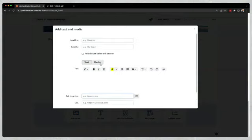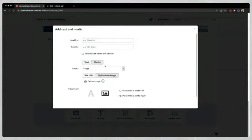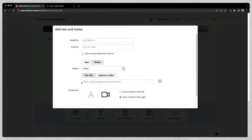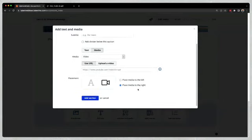And on the media option, you choose if that's going to go side by side with an image or with a video. So let's say a video there, and we can either drag and drop something from our device, so you can upload a video from your computer, or maybe if you have it already on YouTube, just paste the link there and the video will be added. And again, the placement, a matter of taste, to the left, to the right, at the section.